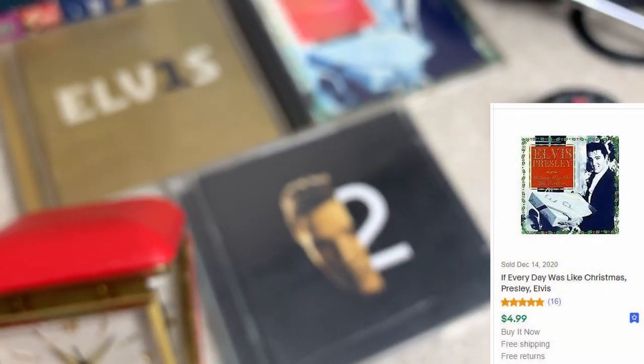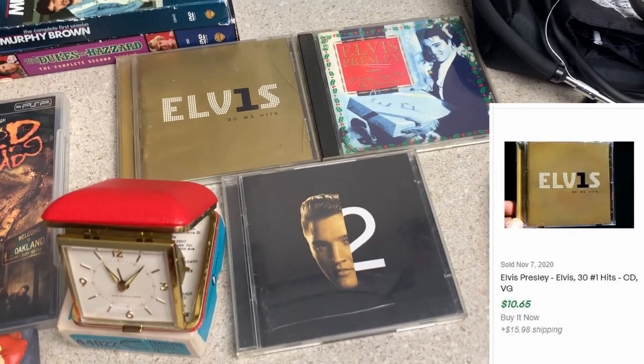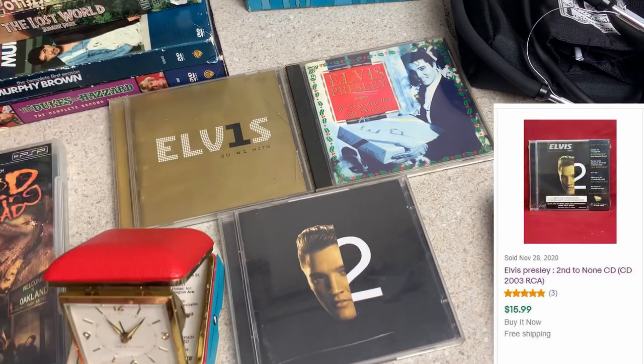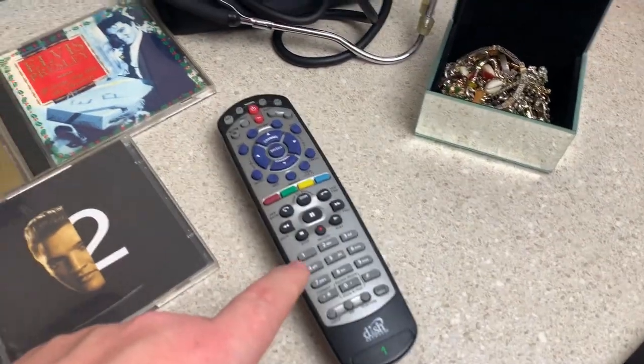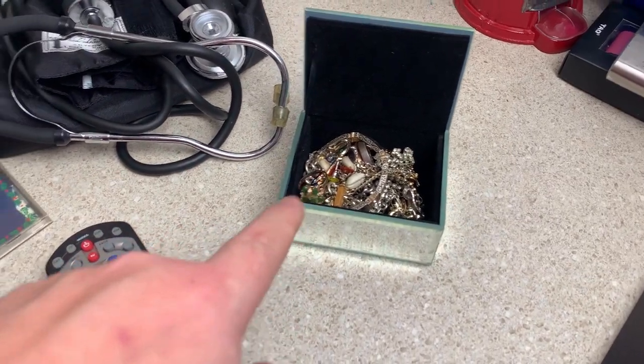Then we have the Elvis collection over here. Each disc itself sells for about $5 to $10. I'm just going to do a bundle and sell them for $19.99. The controller as well, they sell for about 10 bucks. Then you have random costume jewelry.